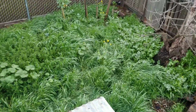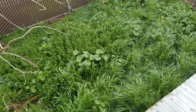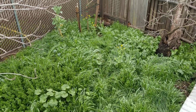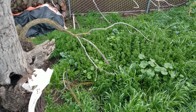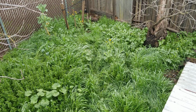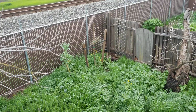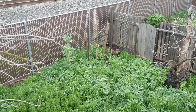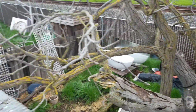Over here is my little yard. Really lush. I'm so happy about this. Super lush, mallow and stinging nettle and some kind of brassica. I think they're like broccoli. And I think that's some mustard. And that tree is hanging on by a thread. Pineapple guava and tree kale over there. This here is a walnut tree.